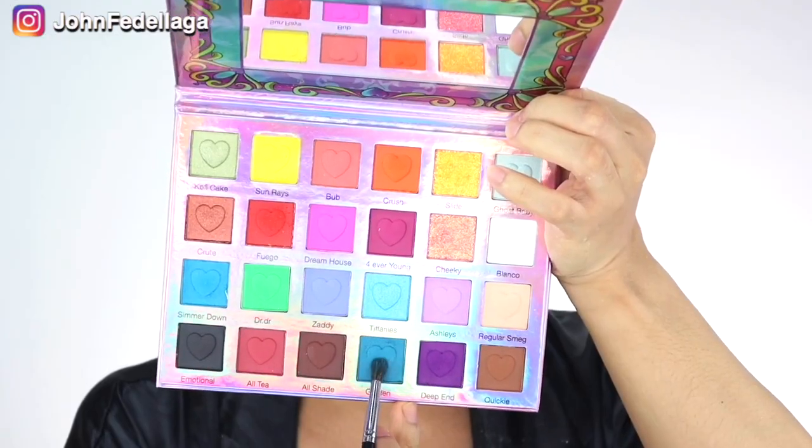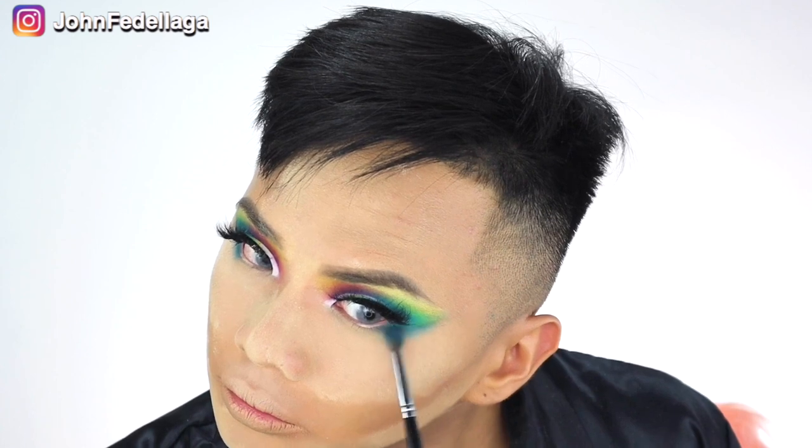Char! Okay, so now let's go and proceed sa ating namang lower lash line. For my lower lash line, magsisimula muna ako dito sa aking outer corner. Outer corner ba to? Meron kong ganito chismis. And then I'm gonna use this Garden. You're too slow.